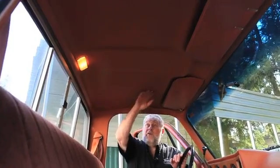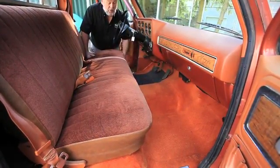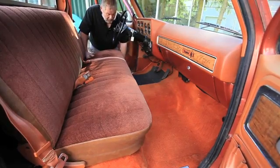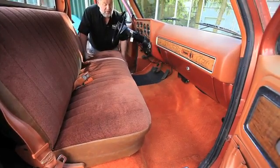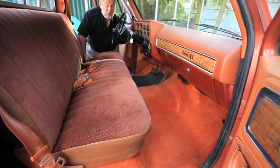Now, I really like how good the headliner is in this truck. A lot of times I get in this vintage of Chevy pickups and they'll be sagging down, but this one's good. We also have the sliding opening glass back here. Now you can see the carpets look new. They are. Andrew put new carpets in this. When I bought it, they weren't that bad, I didn't think, but when he got to vacuum, they started kind of falling apart. So I says, let's just put new carpets in it.